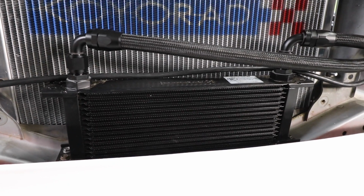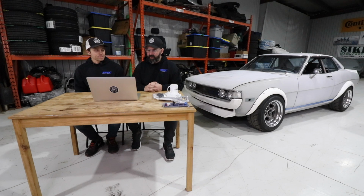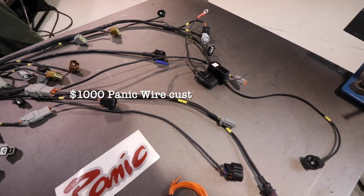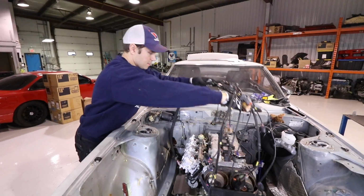We made some lines up with Vibrant fittings and lines. So that was maybe $400 into that setup. Where things start to get a little bit pricier is in the engine management world. So I went with a custom harness from Panic Wire, and that's about a $1,000 harness. And it's really very nicely built, as you would have seen in the series. It's like a race quality harness, and it takes all the thinking out of it.